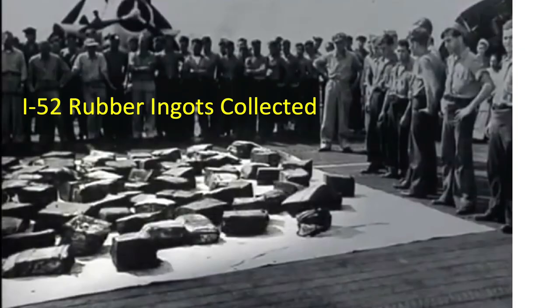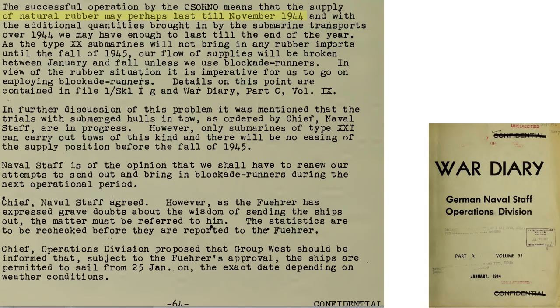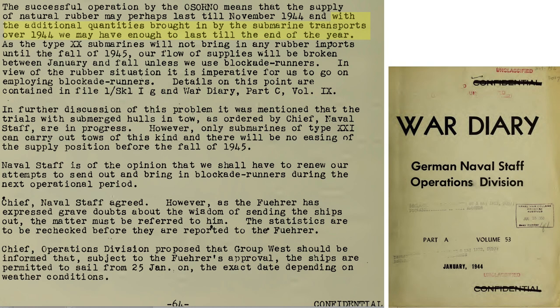These are rubber ingots from the attack site. Surprisingly, Germany only had enough rubber to last until November 1944. As described in this January 1944 German Naval Staff Operational Division War Diary, blockade running submarines were to bring additional rubber to sustain supplies until the end of 1944. It is imperative to use blockade runners to bring sufficient rubber stocks. To increase the cargo carrying capability of blockade runners, the Germans were even considering towing submerged hulls filled with supplies.